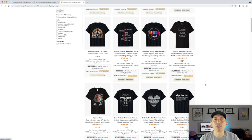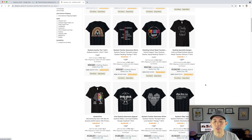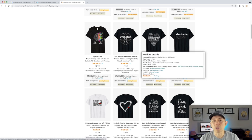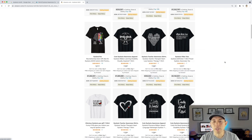So think of different things that you could do. You might have to do some research. You might have to brainstorm something different that someone would wear. So see how different this one is, and look at that, low BSRs, right? It's a heart. You don't see this with all the words in a heart. It's really different. It stands out. You want to make sure that yours stands out in this niche, right?